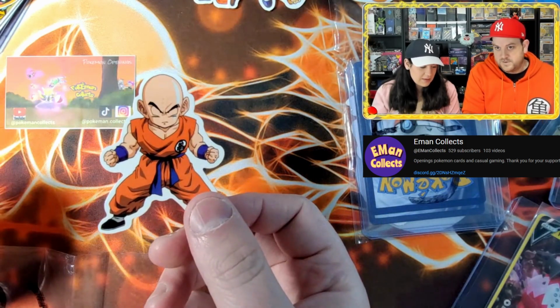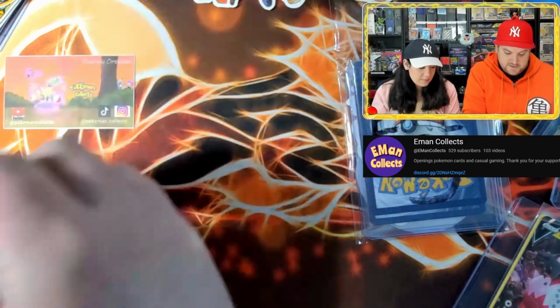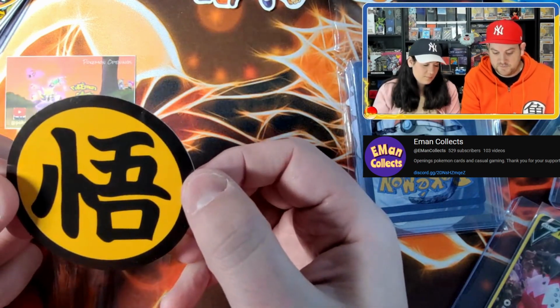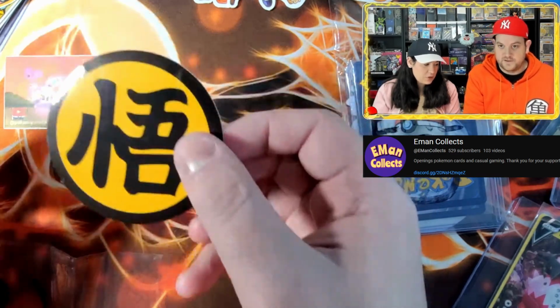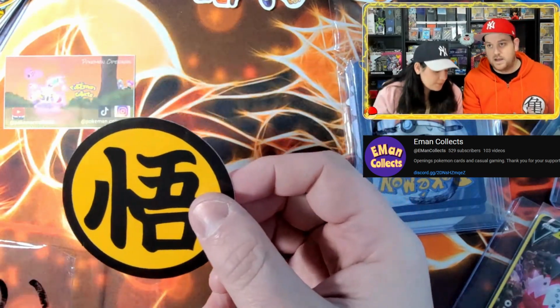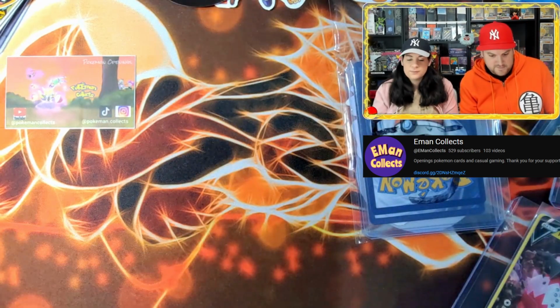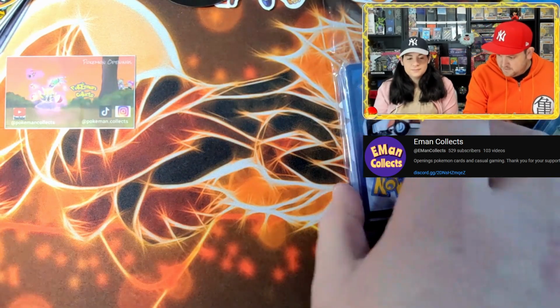The Bald Wonder. You need Krillin. And then one of the symbols. I don't know if it's Turtle School or Kinkai, but it's one of the symbols for sure. I gotta look at it. It's not Turtle School. Okay, I Googled.